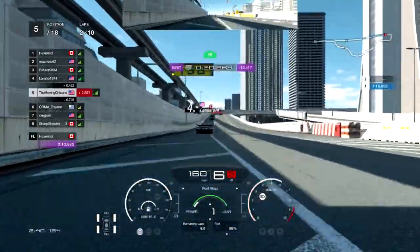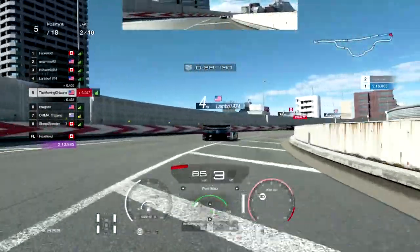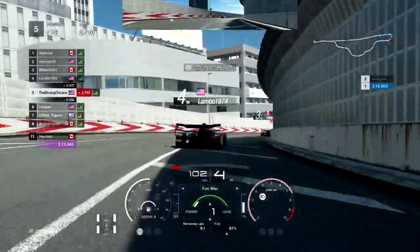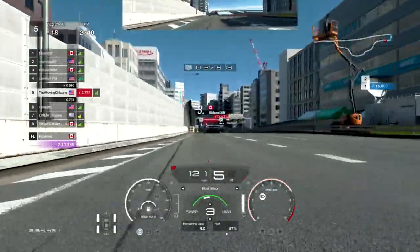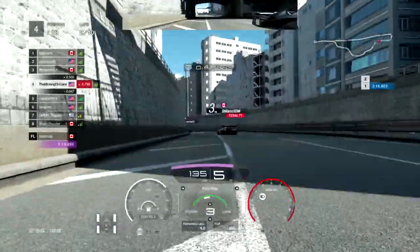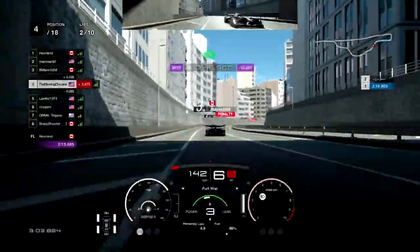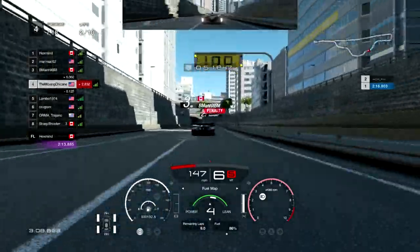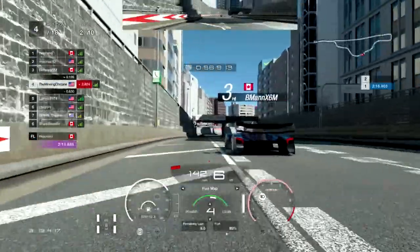And now back to 1. And of course, doing some coasting in neutral. Back up to mixture number 3. Go up to 4, not a 5, because we can just take this corner flat out, but I just want to lift to save even more fuel.